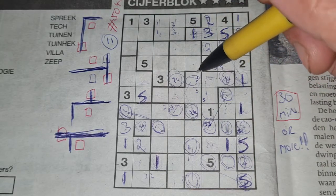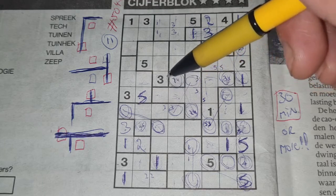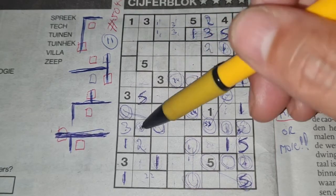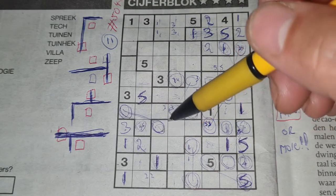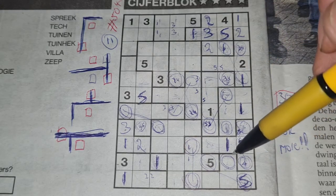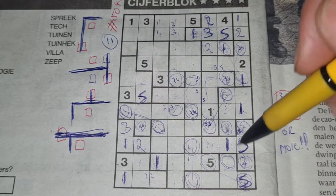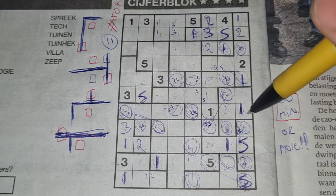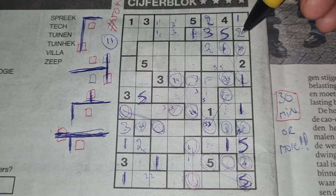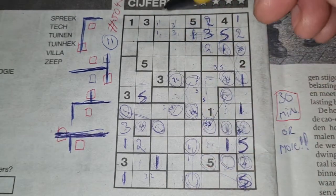We will see, we will see. This box can be a 5, 3, 5, 5. Come on, come on, it's taking too long. 5, 2, come on. 1. I'm thinking. 5, 5, 5. Yeah, this one is a hard one. It's a hard one. 3, 4. No 5 here, no. 5. Come on, come on. This is taking too long.